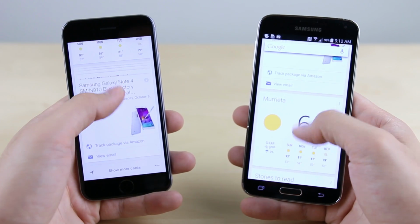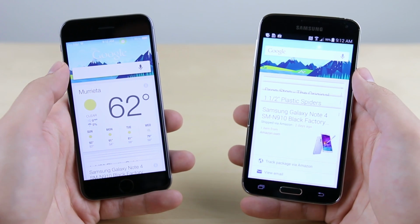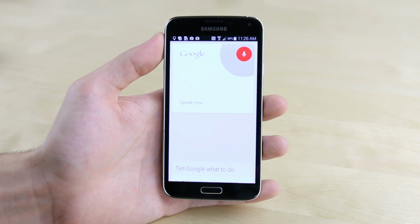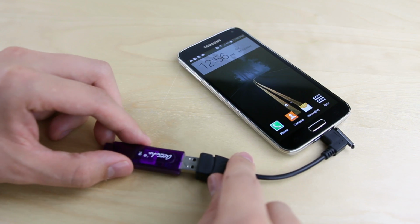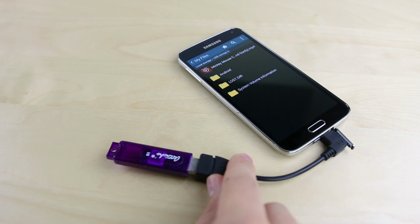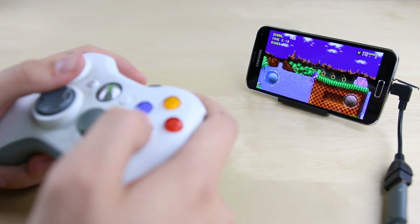24. While you can technically get Google Now on the iPhone 6, the Galaxy S5's version of it is much better integrated, allowing you to do things like say OK Google from any screen and have Google Now launch automatically. Alright, reason number 25. The Galaxy S5 has USB OTG support, which lets you easily connect things like a mouse, a keyboard, a USB flash drive, and even an Xbox controller to the phone with a relatively cheap OTG cable.